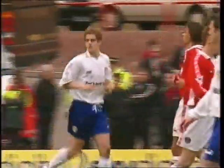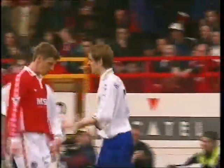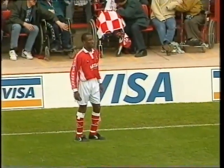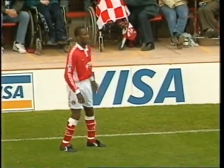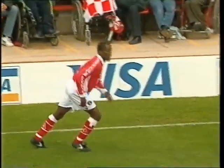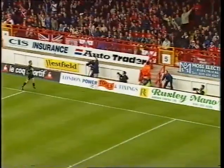They've got 4 men on a yellow card, and they don't want to even it up numerically straight away. The crowd are livid, to say the least. Powell with the free kick. Tyler's up there, beaten to it by Wetherall. Corner, Charlton.